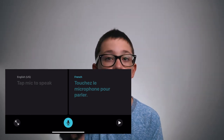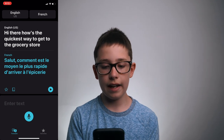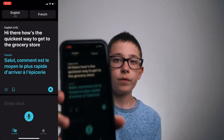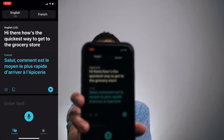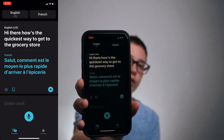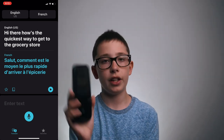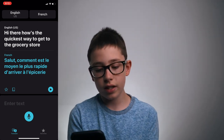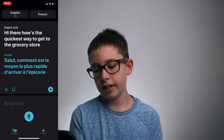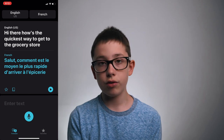Sounds pretty good. So that is a quick, nice translation feature, and then actually it shows you right there the conversation when you turn it the other way. And I like that. You're able to see how, you know, what your conversation looks like. And then you can also type in, obviously. And so, yeah. Hi there, how's the quickest way to get to the grocery store?